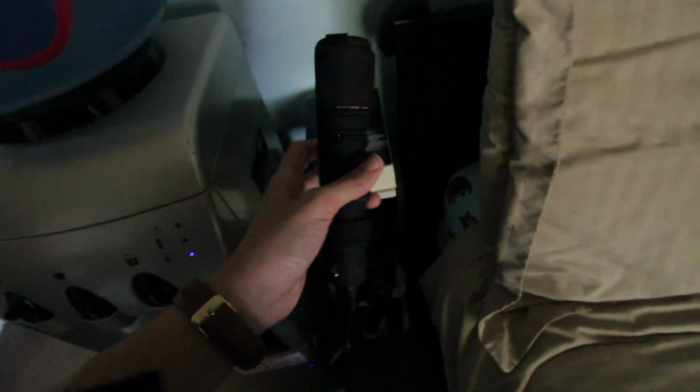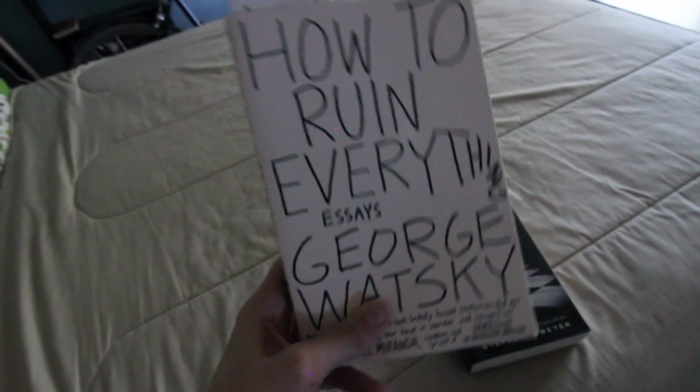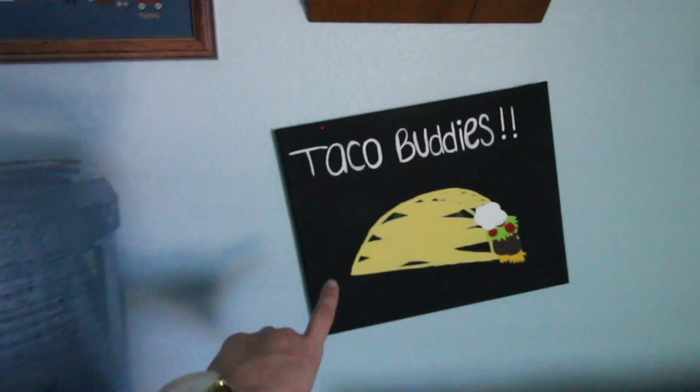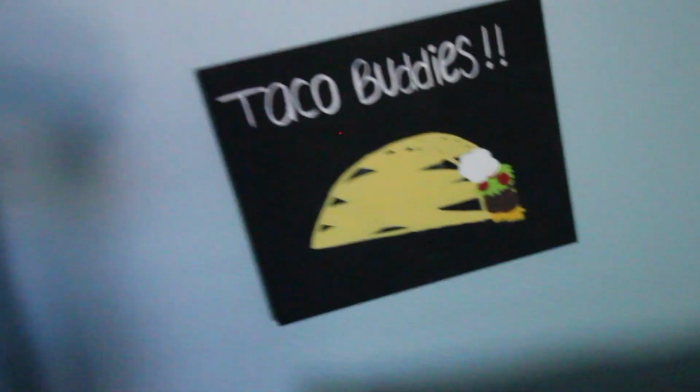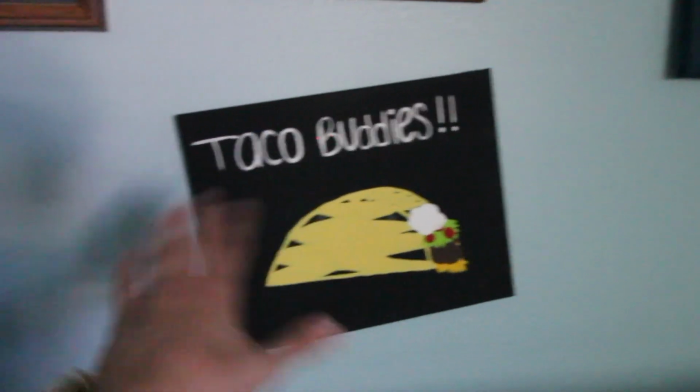This was the little shoe shelf that I made in woodshop one year, and it just had all my shoes on it, and then on top of that was a taser and 2 books that I really wanted to read but never got around to, so I figured if I put them next to my bed I would end up reading them. Never did. But above that is my Taco Buddies canvas, and my friend Bella made it for me. That is actually crooked on purpose, just so you know.